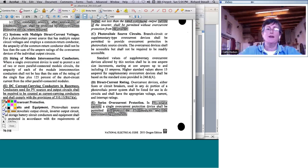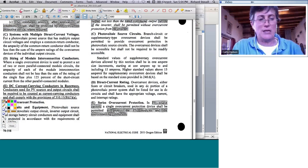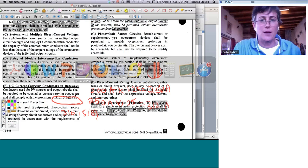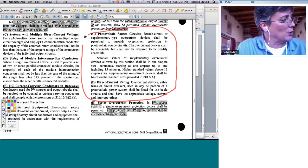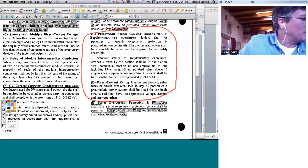Here it is. Right here, I found it. It wasn't in Article 300. Photovoltaic source circuits. Boom. Branch circuits or supplementary type overcurrent devices shall be permitted to provide overcurrent protection in photovoltaic source circuits. They shall be accessible but shall not be required to be readily accessible.